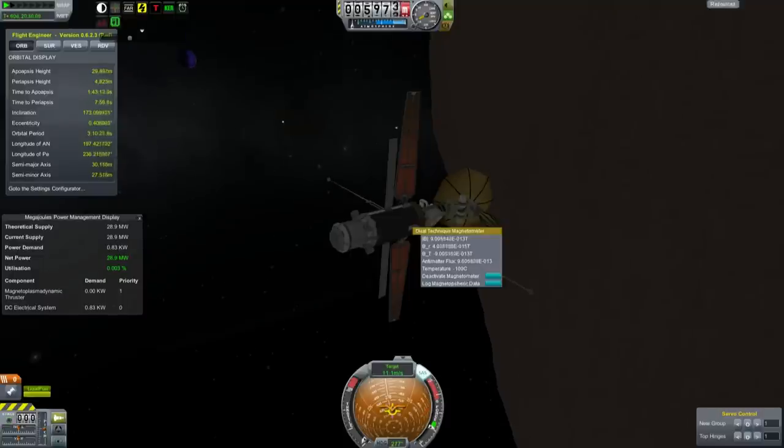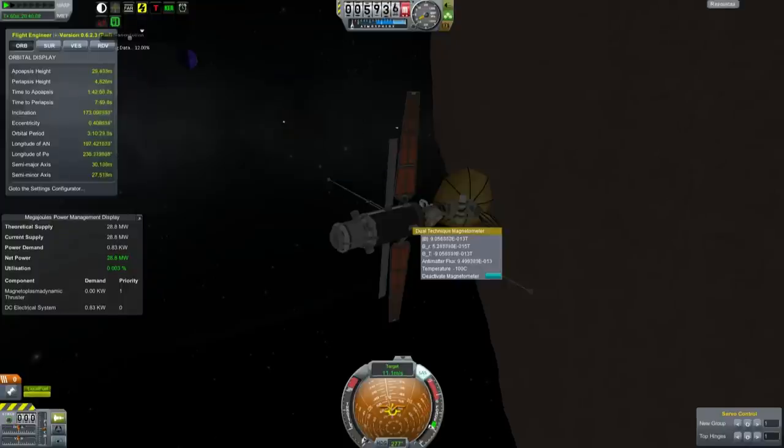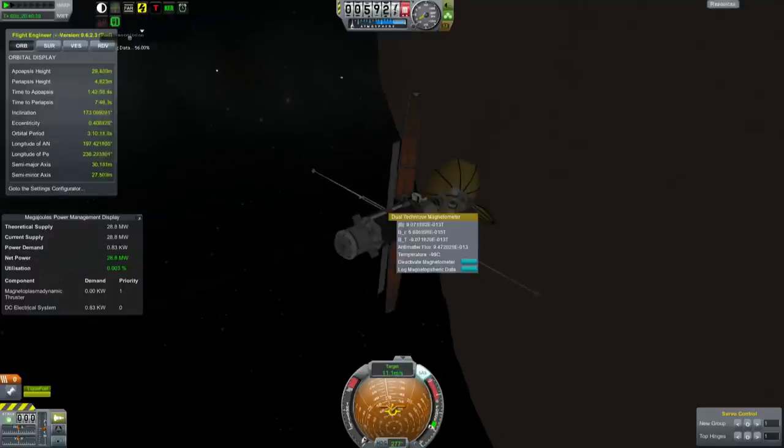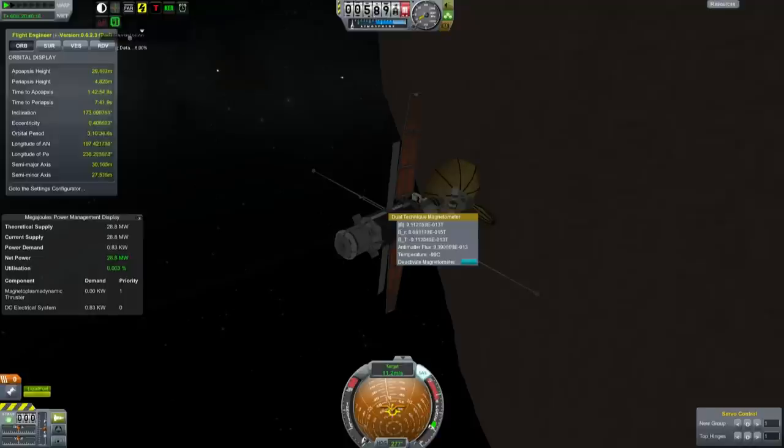Now we are really close enough to the planet to touch it. Can we log... Oh, there we go. Analyze magnetosphere while near Gilly. It certainly didn't capture a magnetic field. Yes, but I captured an image of the magnetic field in my magnetometer and will keep a copy of that around.